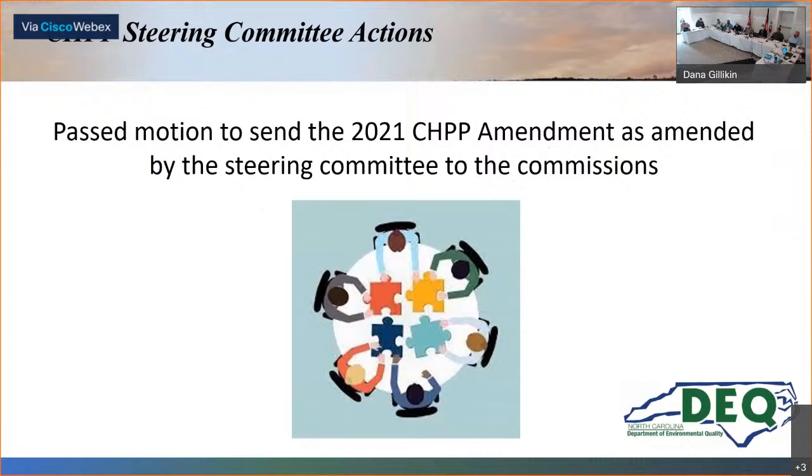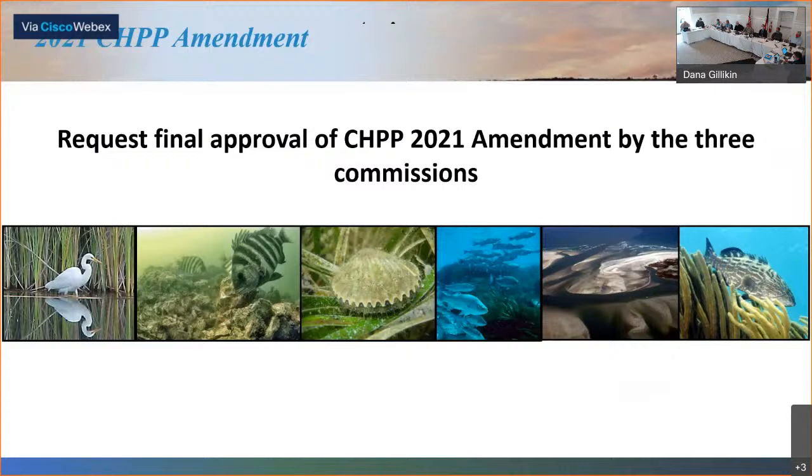So other than those changes, the CHIP steering committee made a motion to send the 2021 CHIP amendment as they had modified it to the commissions, which is what brings us here today. And you are the last of the three commissions to look at it. The other two did approve the amendment unanimously. So that is all we have. We're just here to request final approval of this plan so we can get to work on it.